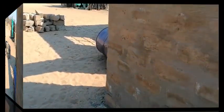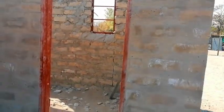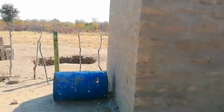All right, so we are continuing with the tour, guys. So these are my two boys over there. This is the construction room that they are building. I'm actually not really sure what that room is for, but it does look like a bedroom.